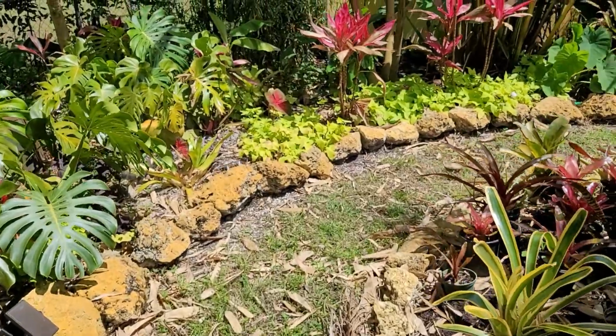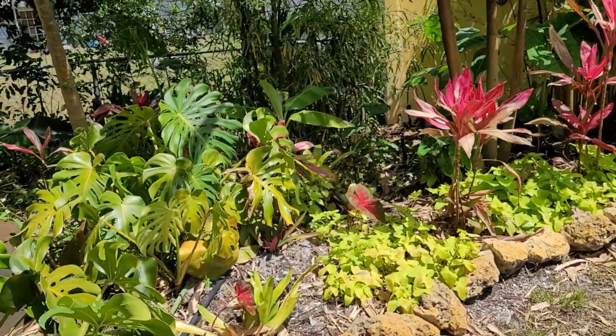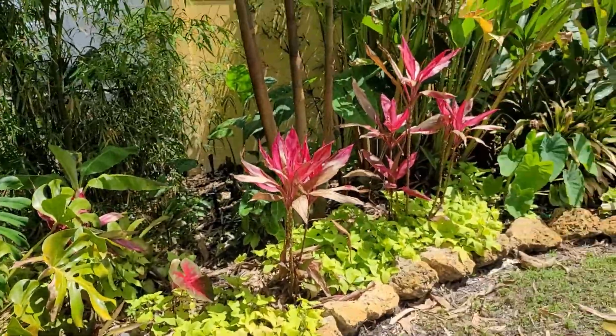And all these stones for all the paths, between a couple of posts online, we were able to get them for free. So that is awesome.